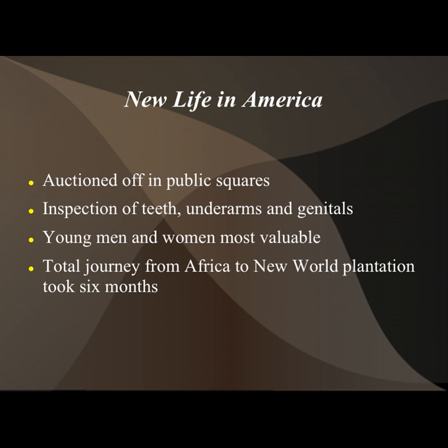Life in New England: 3% of the population was African. Unlike plantations, they worked in small numbers on small farms and as house servants. Life in the middle colonies: 18% of the population was African. They worked on small farms or even in the cities.